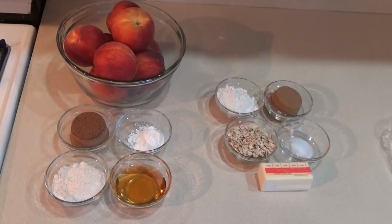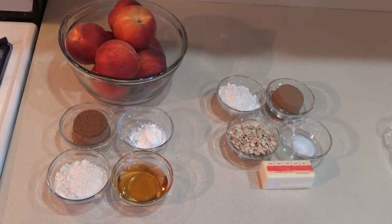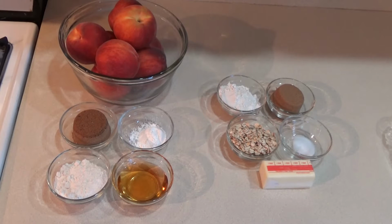Here's what you need. Okay, for our filling today, you need 8 peaches sliced. You need 1/3 cup of dark brown sugar, 1/4 cup of all-purpose flour, a tablespoon of cornstarch, and 3 tablespoons or 1 small bottle of Jack Daniels. For our streusel topping, we need 1/3 cup of dark brown sugar, 1/3 cup of all-purpose flour, 1/3 cup of rolled oats, 1/3 cup of cold butter, and 1/4 teaspoon of salt.